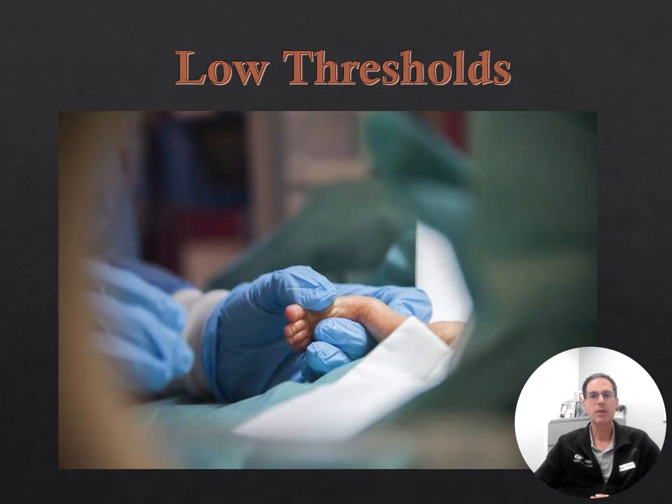Now let's talk about the elephant in the room. One of the challenges that we have in neonatology is that the babies we care for are fragile. And all of us have a low threshold for missing an infection. Infections can masquerade as many different things, and so because we view these babies as so fragile, our threshold for treating presumed infections is actually quite low when you think about how we might approach a child or an adult.